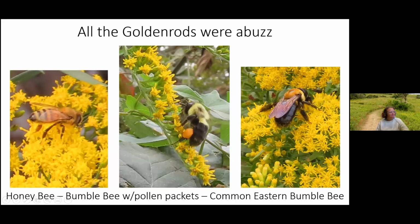And this bee was very large. I think this might be the queen, because it was about half again as large as this one, and given that it has no yellow fur, quote fur here, and this little dot, when I looked it up it looked like it might be the queen. But goldenrod is very good for pollinators.